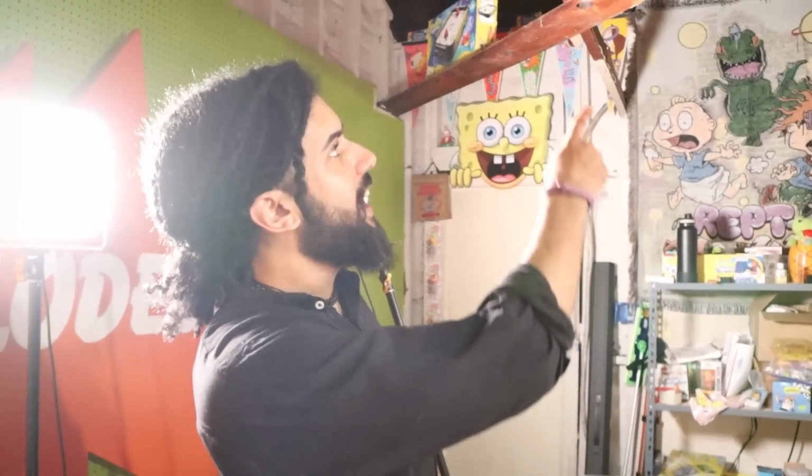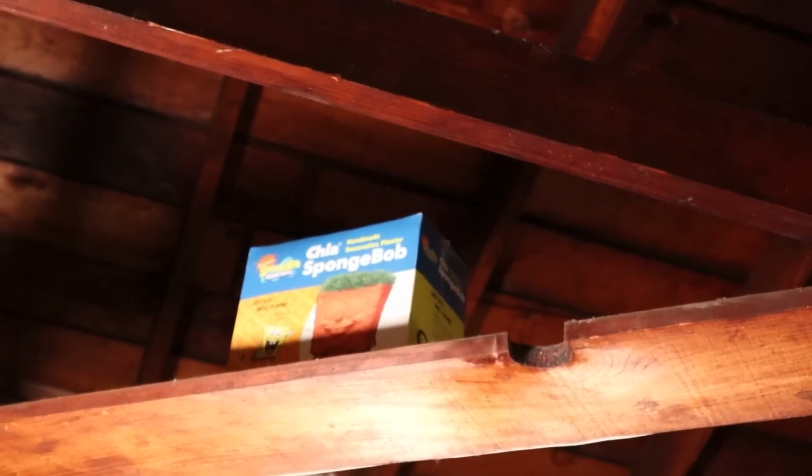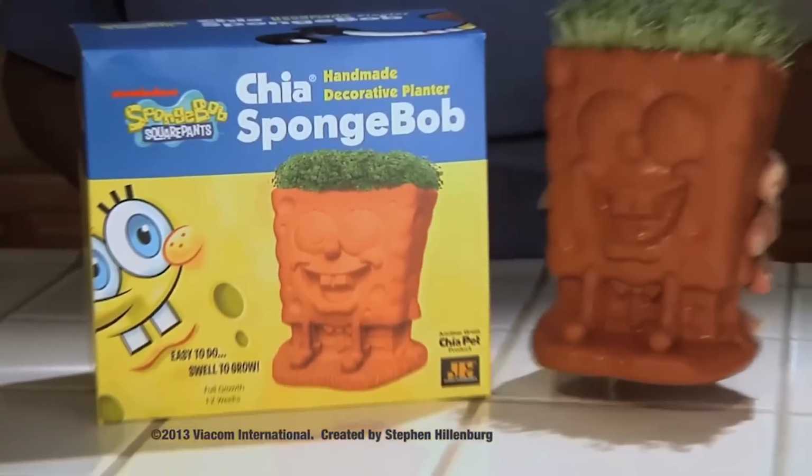Okay, so the SpongeBob Chia head, I went ahead and added it up here into the rafters. Again, that's because we put stuff up there that's not easily damaged, and that thing's kind of dusty already, so I put it up there just to have that SpongeBob Chia commercial in my head all the time. Chia SpongeBob.